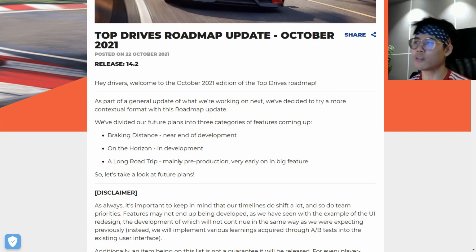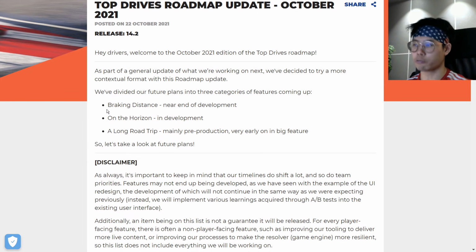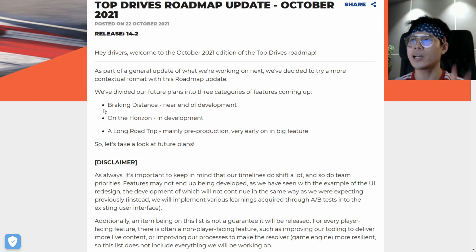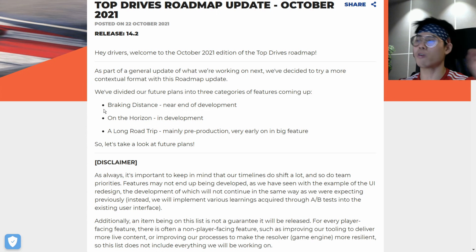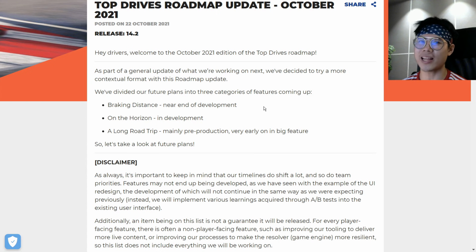So as part of a general update of what we're working on next, we've decided to try a more contextual format with this roadmap update. I have to say that this is looking really good. It's really easy to understand. Basically, long story short, they're breaking up the roadmap into 3 parts. The first one is braking distance. These are things that are near the end of development. These are things that we might see soon. However, the definition of soon in Hutch's books is probably like 2 months, 3 months from now.